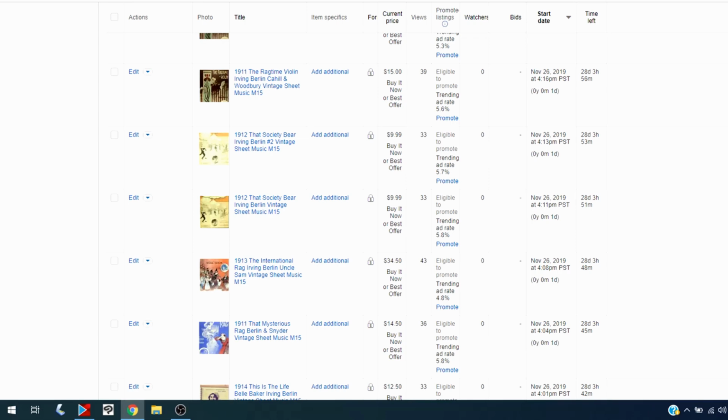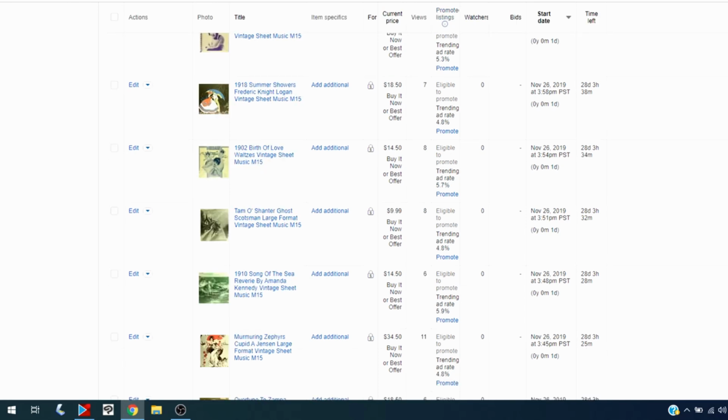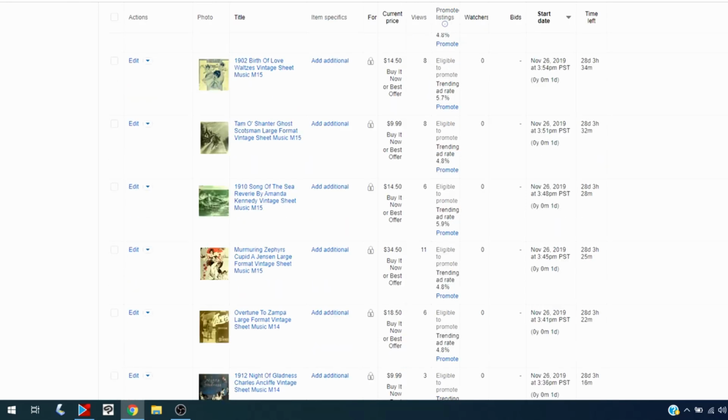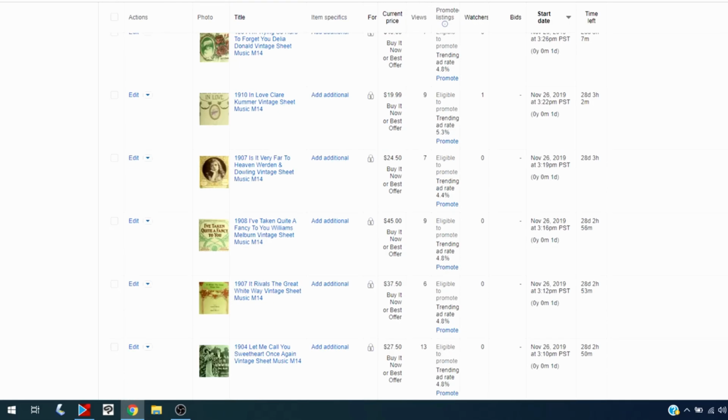Now again, sheet music's going to take a little while. We sold a couple the second day. Now we're on the third day. Not much is going on because it's holiday tomorrow, so this might be a little slow for a few days, but then boom, I'll be selling some more. I don't have to sell hardly any to keep these running without worrying about them at all.